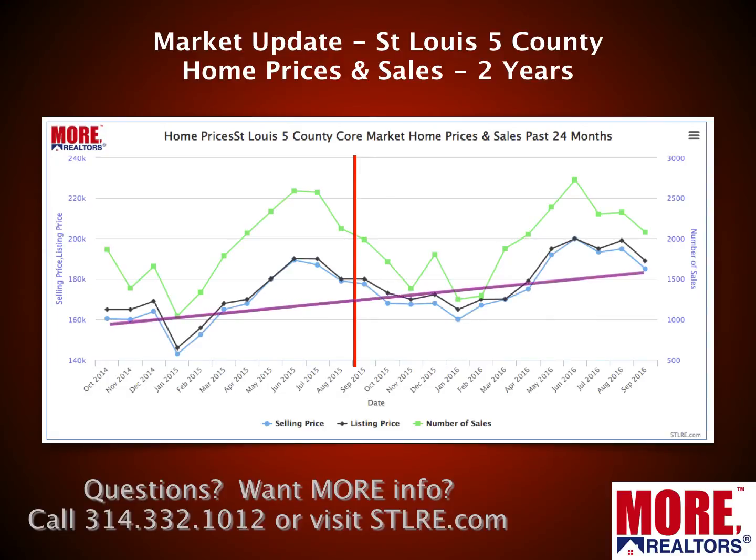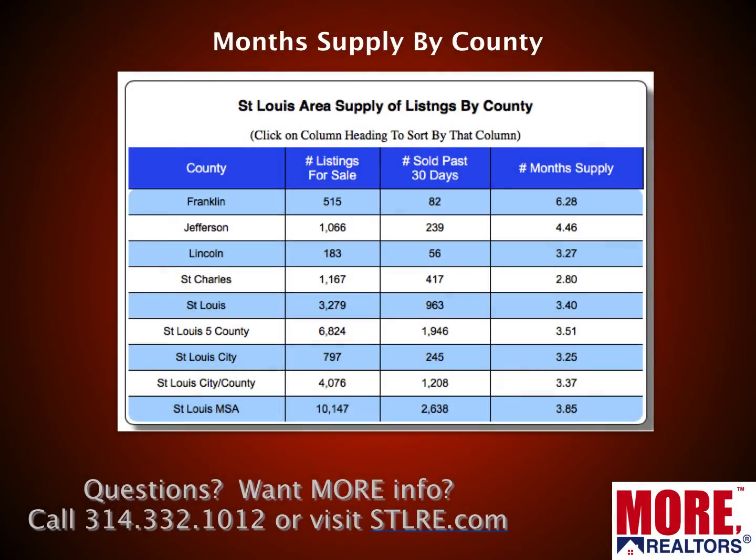If I draw a line here to show what prices have done over the past 2 years, you can see a steady increase from a median of just under 160 to a median of just about 177, 178. And on the sales, same thing. You can see home sales a little flatter in terms of that overall increase over the 2-year period, but both sales and prices are trending upward and at rates that would be sustainable.